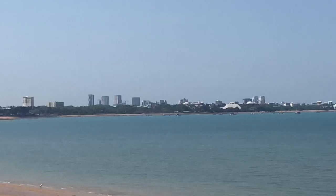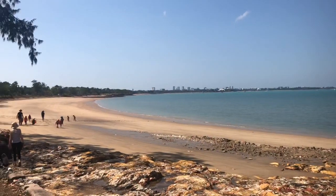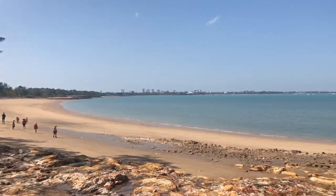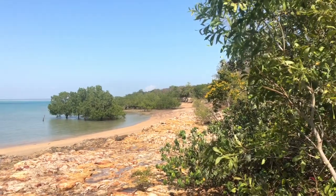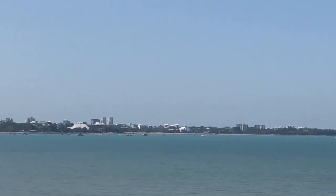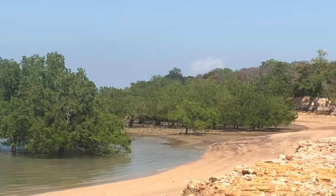I'm going to spend a couple of days and a couple of nights here, acclimatising and just getting used to being back in a city again. I haven't been in a city for at least a couple of months as I've been living in Kununurra. So this is a good way to acclimatise before I use the international airport on Wednesday to head off to Singapore, which is another story.